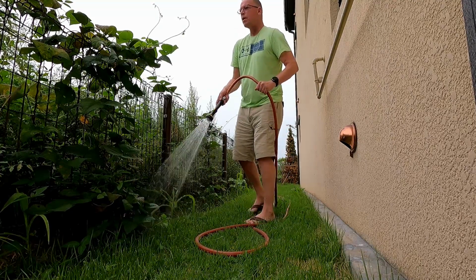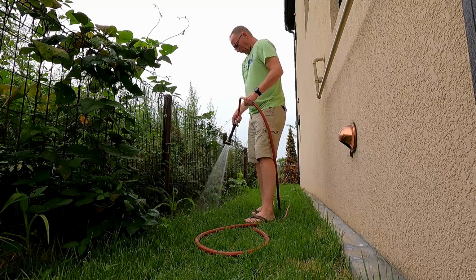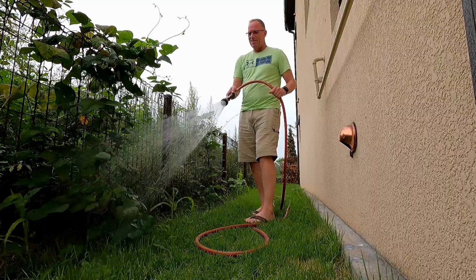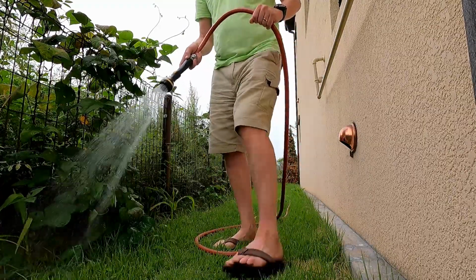Purple bean bush, you are going crazy. Wow. Poor little cornies. Good morning, tomatoes. Gosh, those guys are noisy.